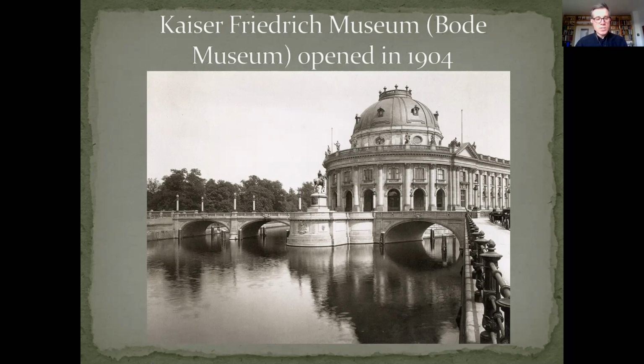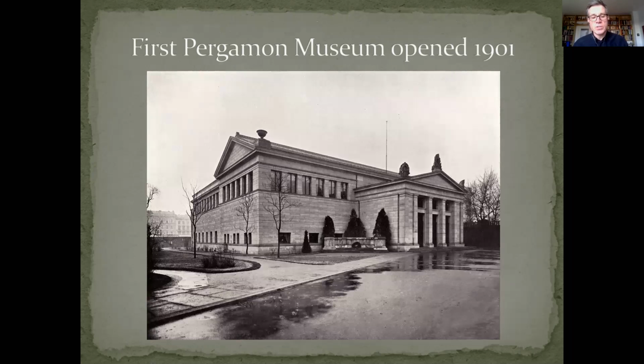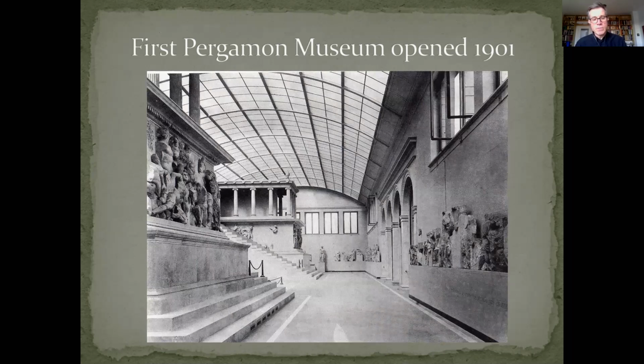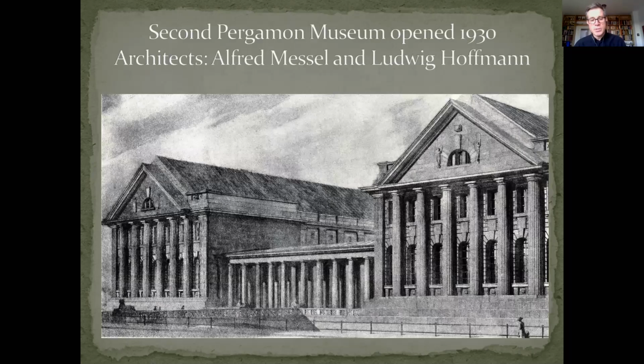And just note that there was an earlier and short-lived version of the Pergamon Museum, which opened in 1901. It was, I believe, destined to be temporary and was cramped inside and criticized. It was torn down 7 years later in 1908 to make way for the new Pergamon Museum, the construction of which began already in 1910, but of course was not completed until 1930. And the 20-year delay was the result of the First World War, the November Revolution, and hyperinflation, all decent excuses the new airport does not have. So the current Pergamon Museum was completed in 1930.